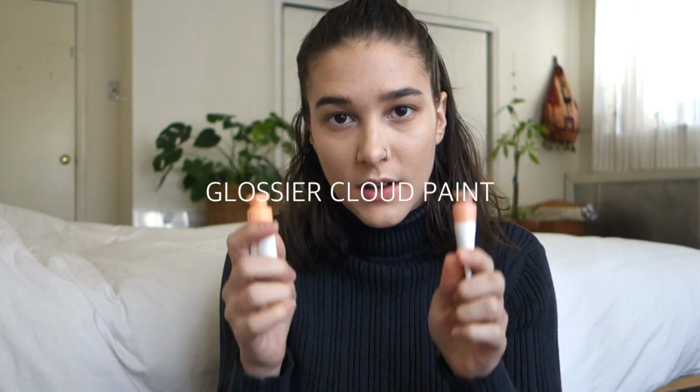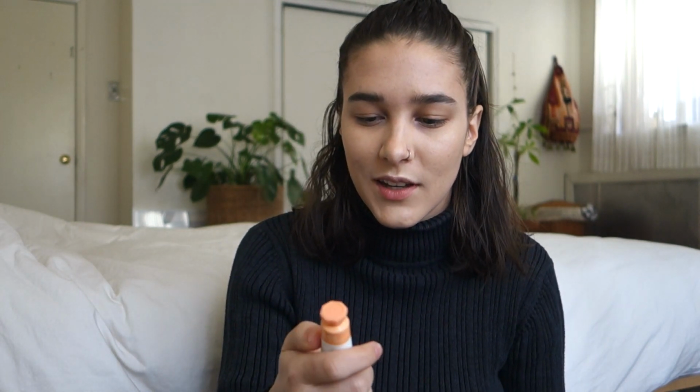We're almost done. I'm just going to go in with blush. My favorites are the cloud paints in Beam and Dusk. I can never tell which one to use. This one is definitely more of a natural looking shade, and this is just a nice pop of color. And then the pink one I really like too, but that's more of a summer color, so I think I'm going to go with Dusk today.